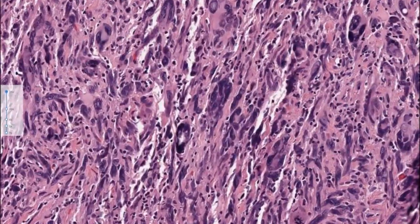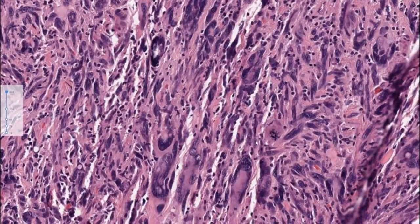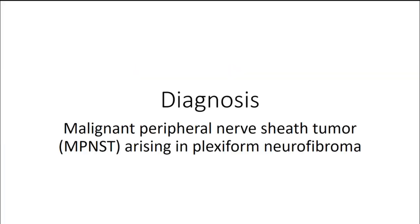It's a plexiform neurofibroma in a patient with neurofibromatosis. Here you have an almost atypical mitosis, right? So here you can see the demarcation. You see this is a tumor that really is changing. So this is an MPNST arising in a plexiform neurofibroma.